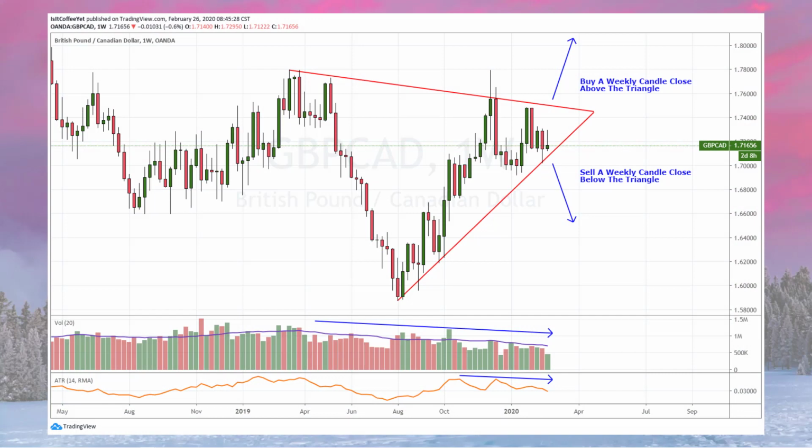Remember our Great British Pound Canadian Dollar trade plan here. We're going to buy a weekly candle close above the triangle or sell a weekly candle close below the triangle. If the volume is not quite average, go half size as long as it's at least 75% of the average. Your stop loss is 1.5 times the daily ATR, and your first target is 1 times the daily ATR.